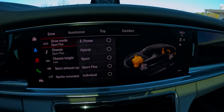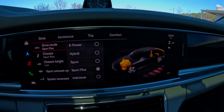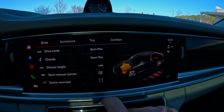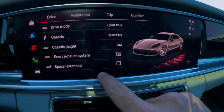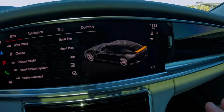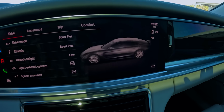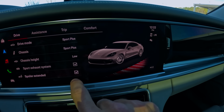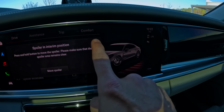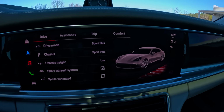Go to Sport Plus, and you see, I mean, this is just cool. I believe Porsche does a great job with this. I could look at this all day and play with it. All right, so we're in Sport Plus, and here is where you extend the spoiler. And look at that. There it shows it extending, and the animation spins it around. To me, that is just awesome looking. And then we can tell it to lower it, hold it to retract, and there it is, it's retracted. That's just awesome. I like it, and everybody knows I like animations.